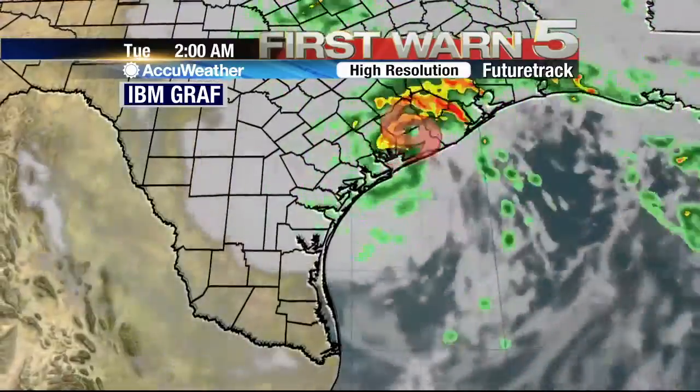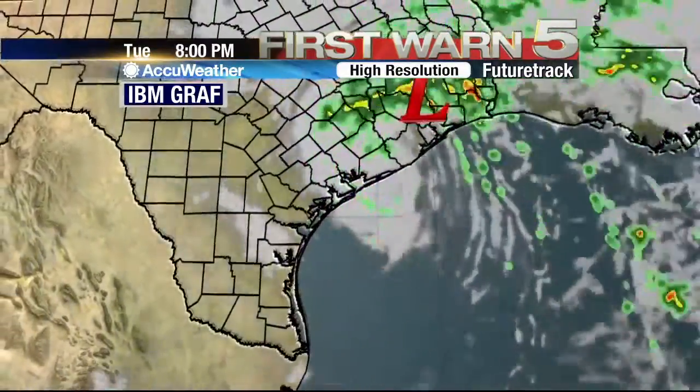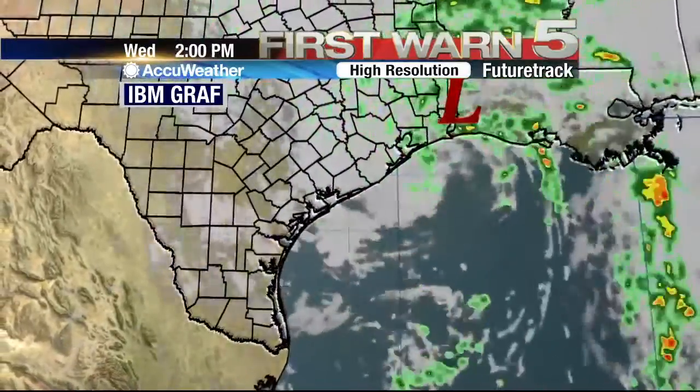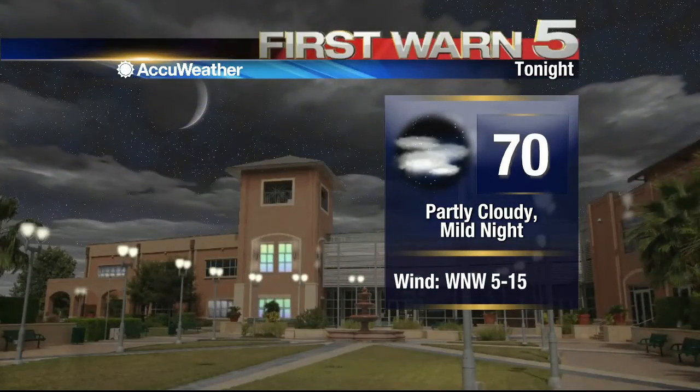So there goes the storm. And notice if you look at the valley, the cloud shield just barely gets here, but the rain shield does not as the system pulls away. Southeast Texas sees rain through Wednesday, but then by Thursday, the system finally starts to get out of the state, and that dries things out eventually.